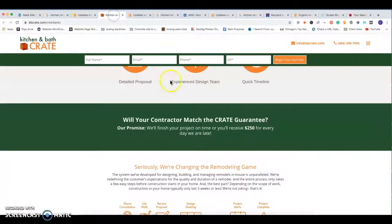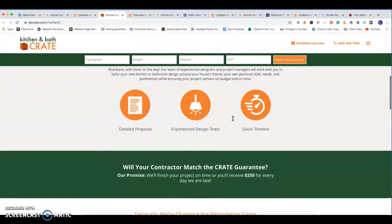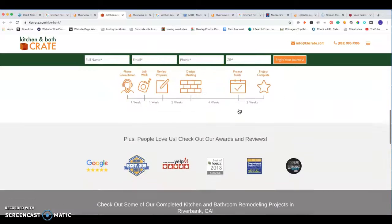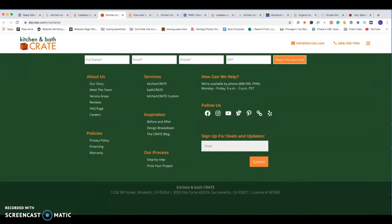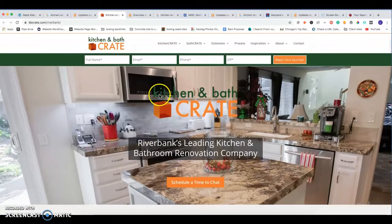So they do have a little bit more content, but they're still way under what I would recommend for the total amount of content they need on a site. I did like that they had this contact form at the top that comes down. That's kind of handy. But overall, these guys really aren't doing too much for content. I'm not overly impressed with what they have going on here.